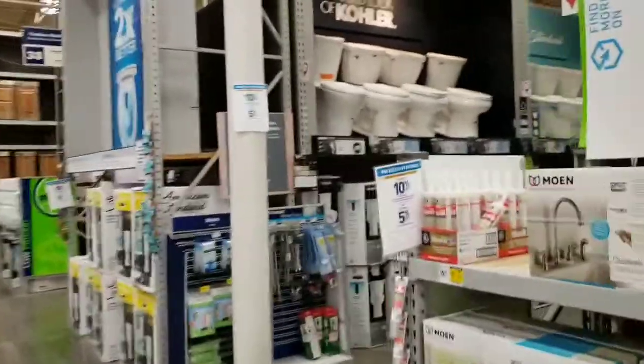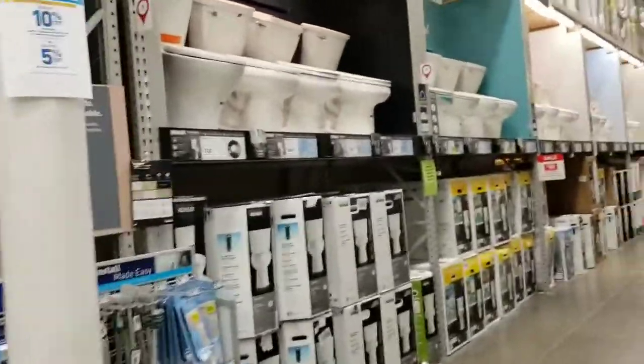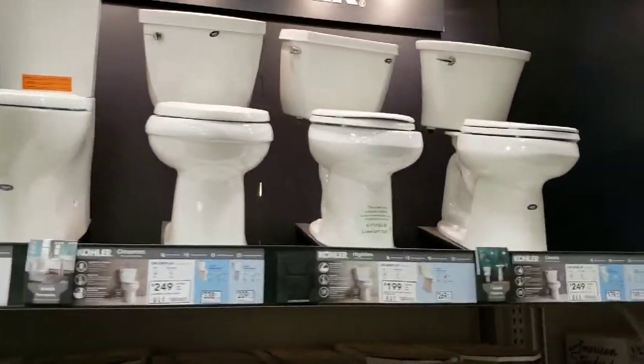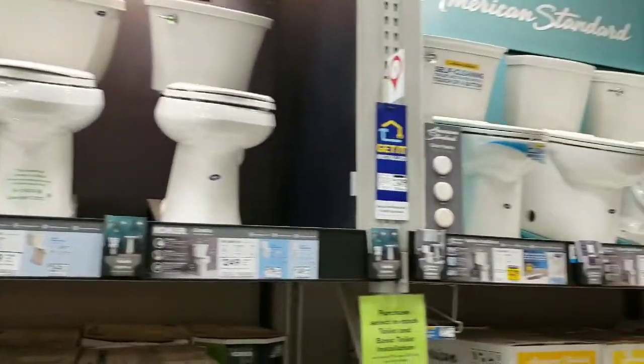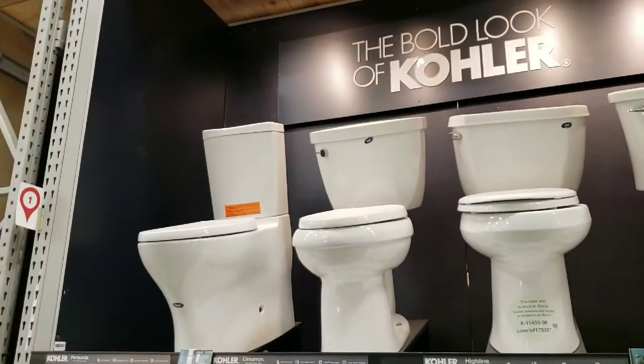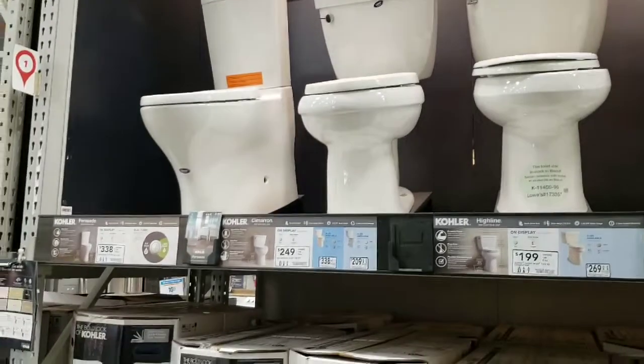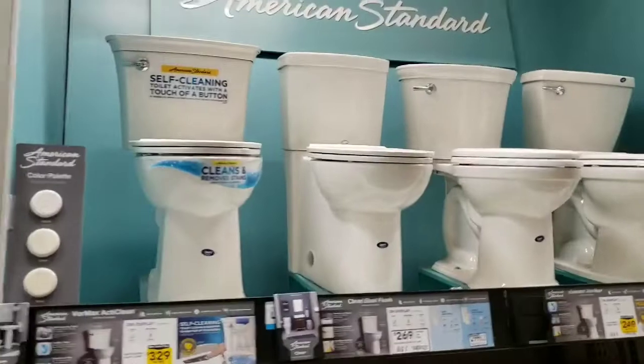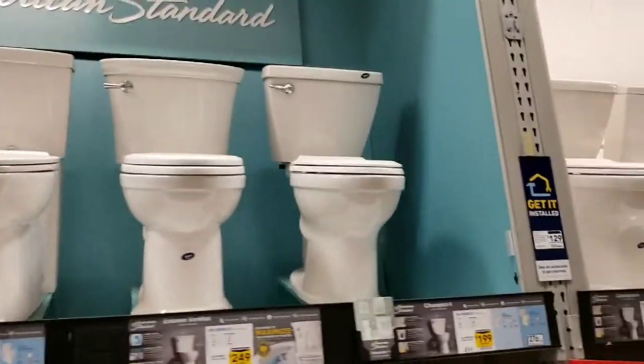So now we look at the toilets. I don't want nothing fancy, but I don't want a $100 toilet that looks like a big porta potty. For $338, who wants to sit on that? My butt won't fit on that. Your butt doesn't fit on a normal toilet, period.